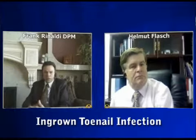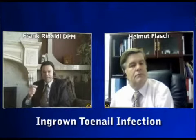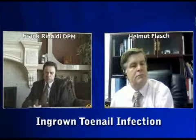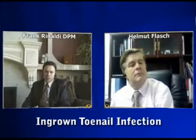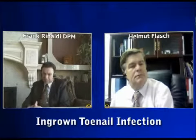When the patient obviously comes into the practice, we'll do what is appropriate to release that infection by removing more than likely a portion of the nail. Most times the entire nail does not have to be removed. Once the infection subsides, then the patient is out of danger.